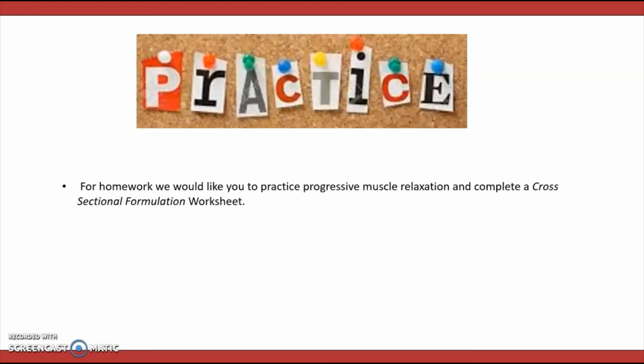How did that worksheet go for you? We are going to ask you that for homework, you complete another cross-sectional formulation worksheet and that you practice progressive muscle relaxation.